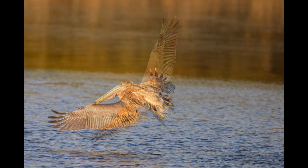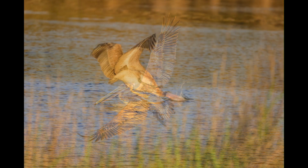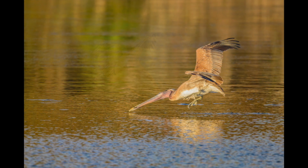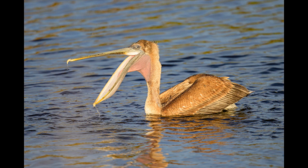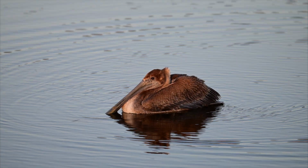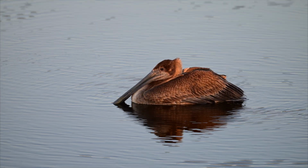The ones you're seeing here are not old enough to have the breeding plumage yet, which is the white neck with the white on top of the head with the yellow at the very tippity top of the hairline. Here are the diving poses. It takes 3 years for them to get the breeding plumage. And then here's another video clip of one just relaxing in the water.